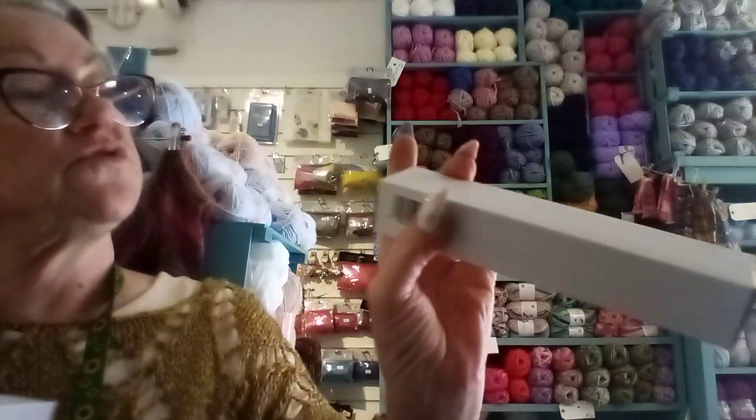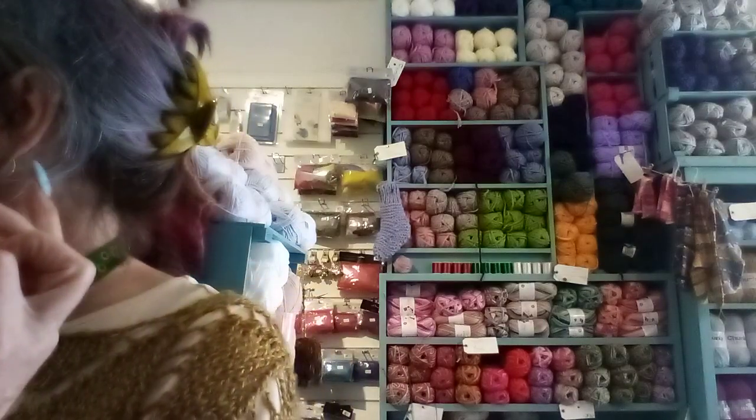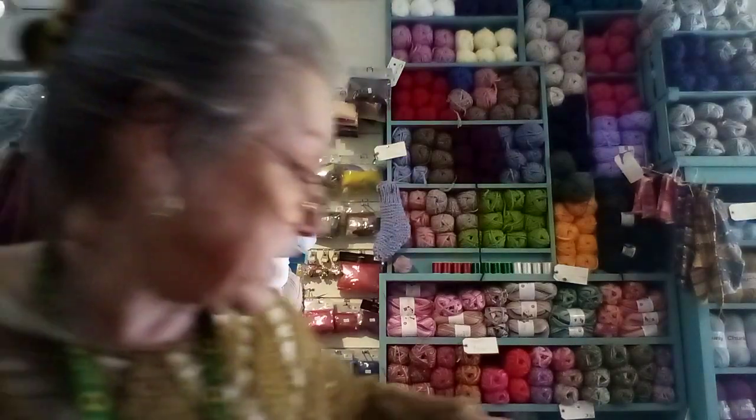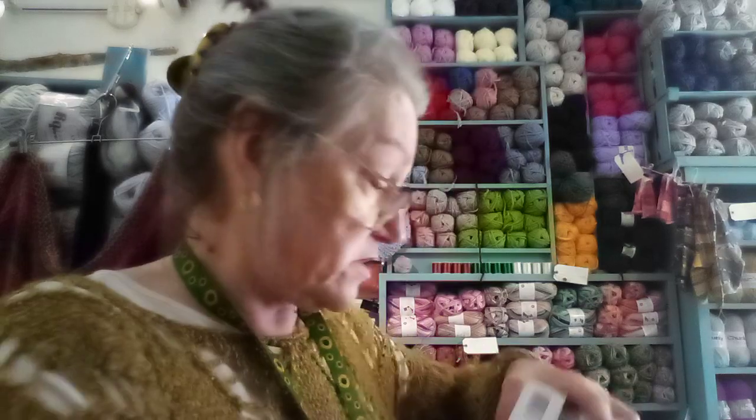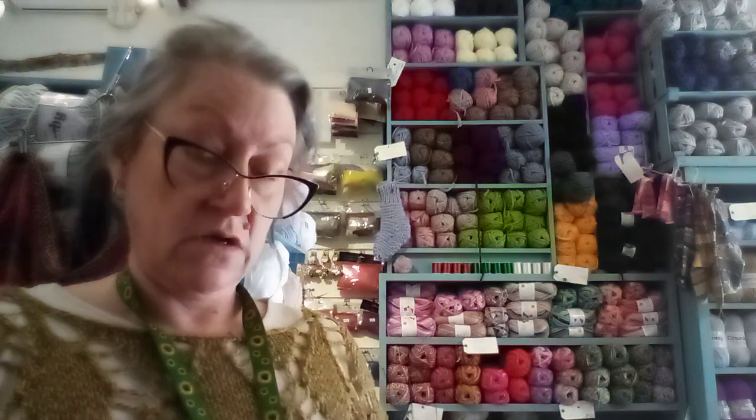Right, more pom-poms. Ooh, this is an interesting one. What's this? Crochet hooks. Oh God, I'm desperate for crochet hooks. That's what the whole order is about. You just have to spend 150 quid. I always spend more. Crochet hooks.